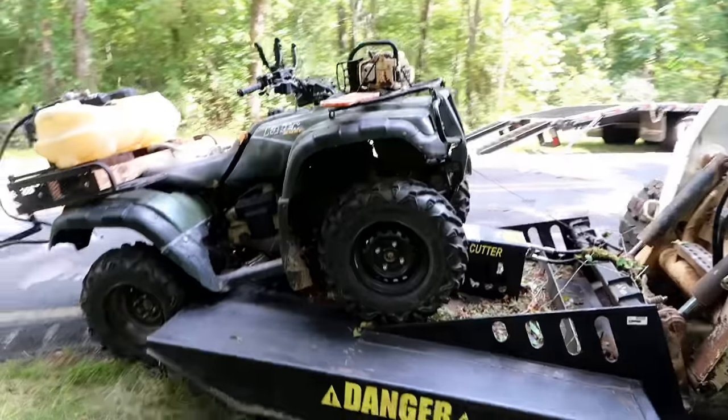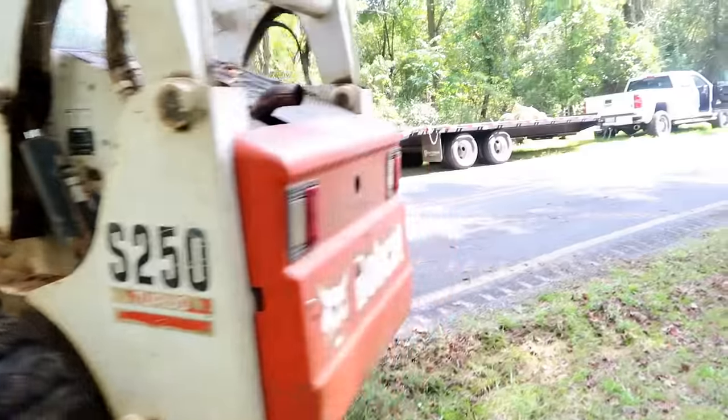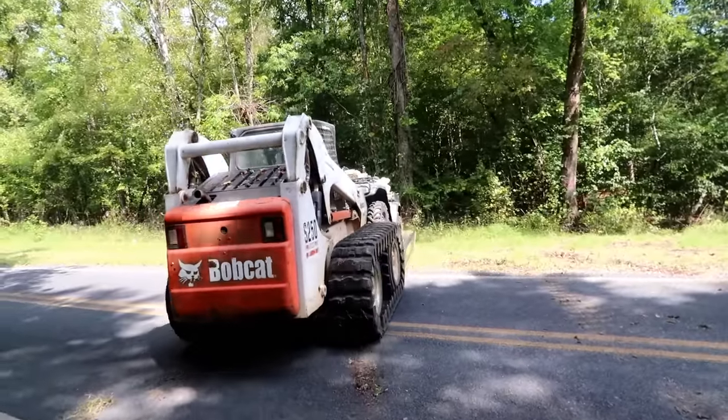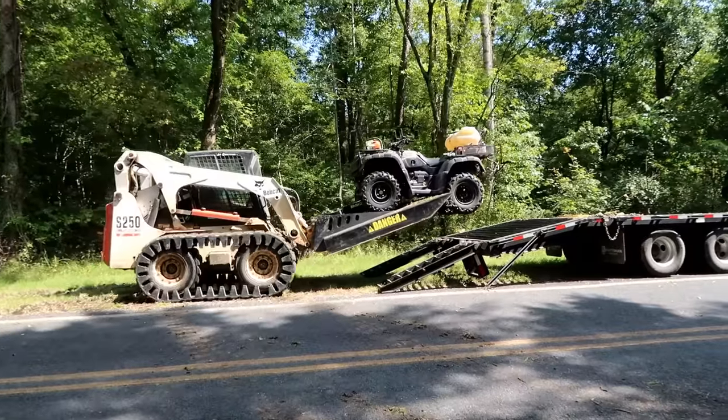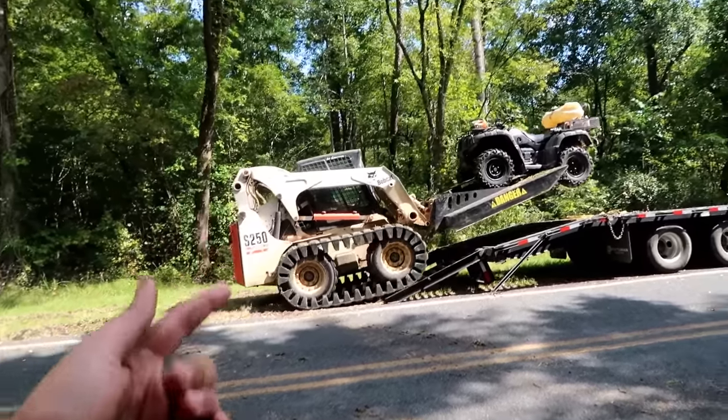So we loaded it up onto the bush hog, because that's about the only way we could figure to get it onto the trailer. Wow, this is actually gonna work. We haven't put out corn, put out cameras, nothing yet. We've been running around with that bush hog all day.